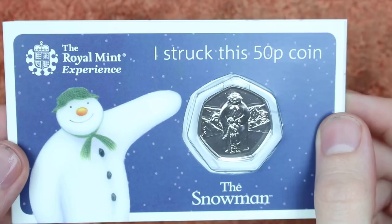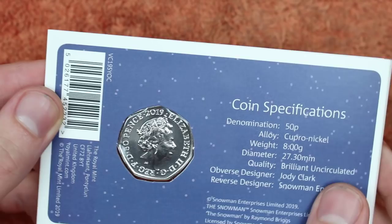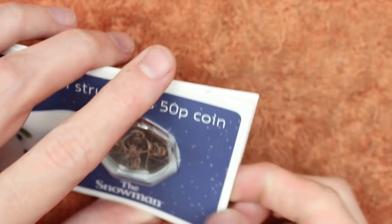But that is what I went to get. The primary reason for going to the Mint was to get the new Strike Your Own, which is the Snowman 2019. It's a lovely, lovely design. And there it is, in all of its glory.